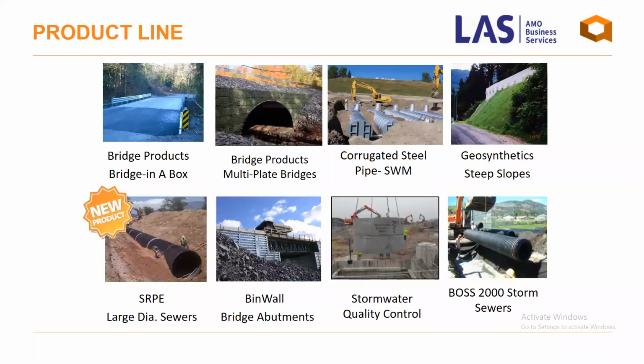Just a little highlight of all the different products that we can offer in the infrastructure drainage product line. We're going to talk about a lot of them today, but we've got the bridge products, so bridge in a box, which we'll quickly highlight today. Our multi-plate bridges, you can see the arch, and you can also see a retaining wall head wall. Corrugated steel pipe for culvert applications, road applications. In this case, you've actually got a stormwater tank as well.